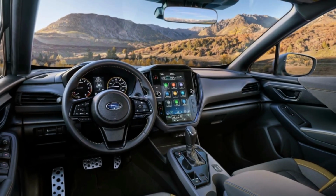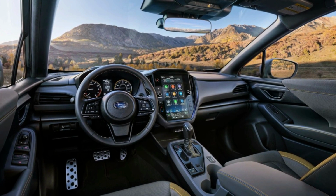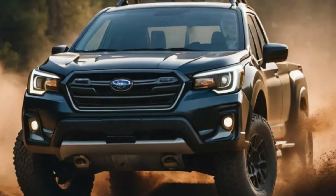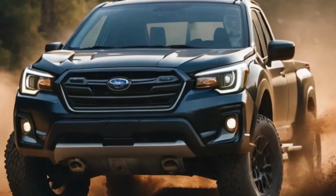The tailgate is a work of art unto itself. It has an incorporated stair for convenient access to the bed, and the Subaru emblem is prominently stamped in a size visible from the International Space Station. The taillights wrap around the corners, giving the Brat a wide, planted appearance that is both functional and visually appealing.